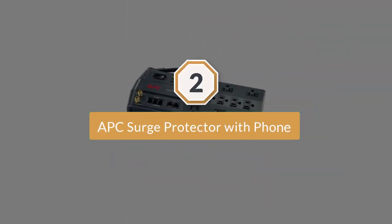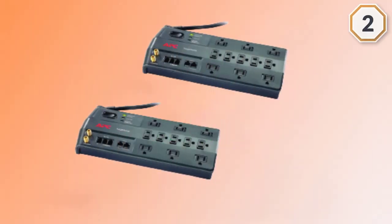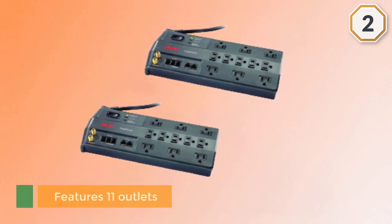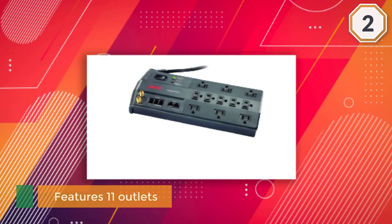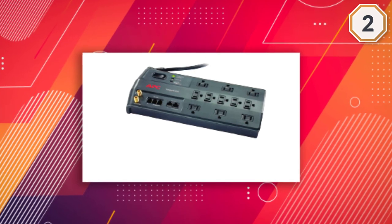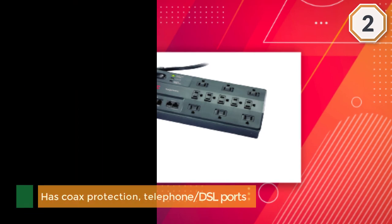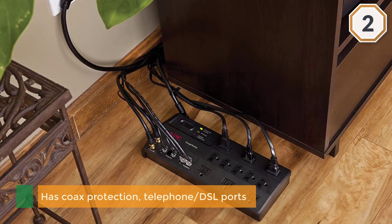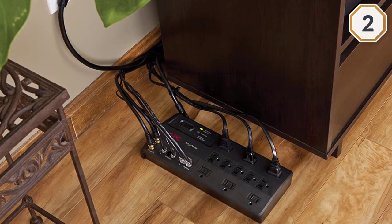Number 2. APC surge protector with phone. This APC power strip features 11 outlets, 6 of which are spaced far apart to accommodate large plugs and transformers. It also has coax protection, telephone DSL ports, and even Ethernet protection. Each plug has a sliding safety shutter to prevent dust, debris, and moisture from getting into the power strip.